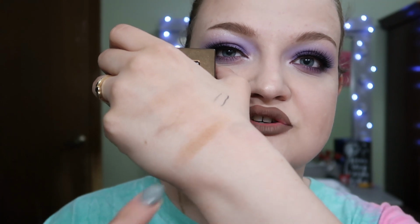This is the bronzer I'm wearing right now. It's very orange, as you can see. I mean, it's not orange to where it's scary, but it is definitely oranger than what I usually wear. It's a really smooth powder. I've heard amazing things about this particular one, it's swatched right here. I have makeup swatches all over me, ignore them.